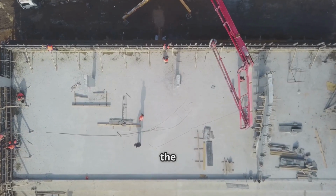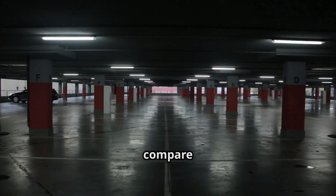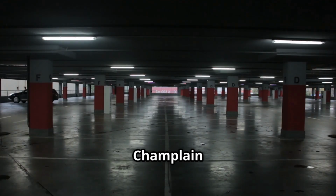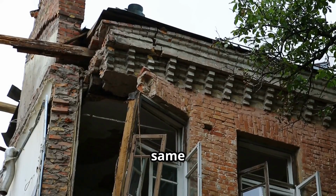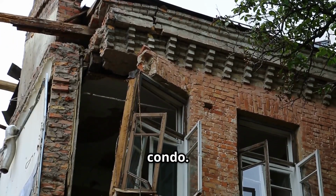So since they were both made the same method here with the concrete slab and the concrete columns, I want to compare what they found that was wrong with the columns in the basement of Champlain Towers and see if that same error, that same condition, exists here in the Clearwater Condo.